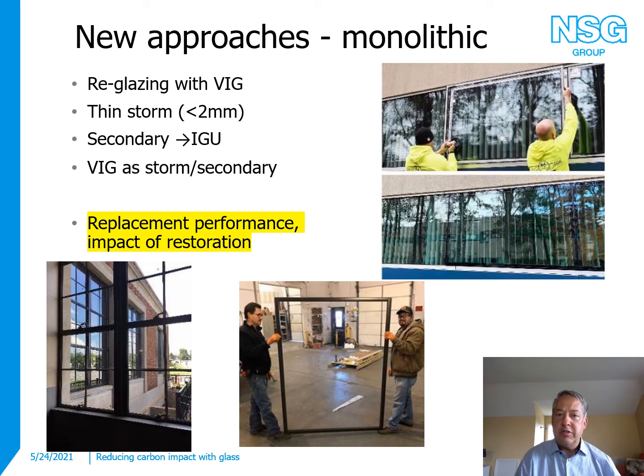And then potentially you can use a VIG as these different secondary glazing products. Again, it may not fit for every project, but when you can do that, you now get to triple glaze performance in a retrofit solution. So all of these are what I would call, they have the impact of a restoration project. They have a minimal embodied carbon tick up in terms of your overall project, but it really gets you to the performance of a replacement window without having to go down the whole track of doing replacement windows.